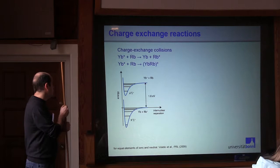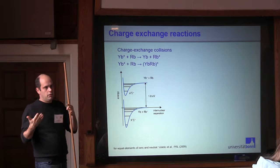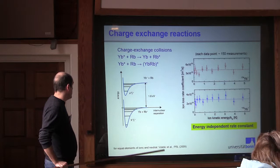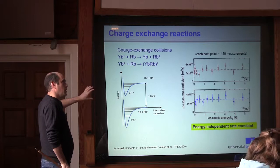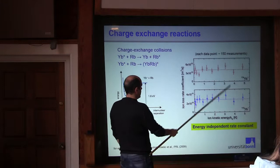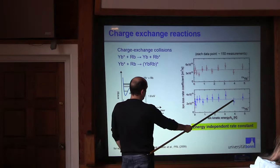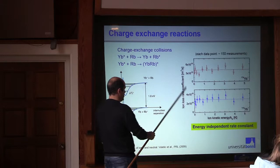And now, according to Langevin, these reactive collisions should have a rate which is independent of energy. Right? We said before, the cross section is like one over square root of energy, so the total rate is this times the velocity, which is energy independent. So we measure the charge exchange rate. From all the data that we collect, we only select those where a dark ion appears, only those where the dark ion is rubidium plus, which is basically always, and then we extract the rate as a function of the ion kinetic energy. And you indeed can see here for two different isotopes of ytterbium an energy-independent charge exchange collision rate. With these experiments, this picture of Langevin collisions has been established all the way down to 100 millikelvins of energy.